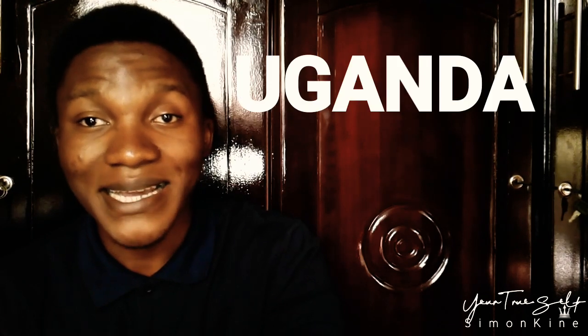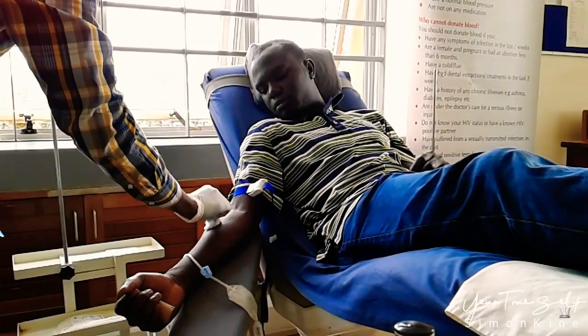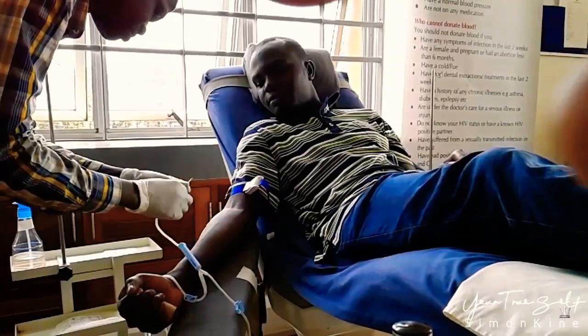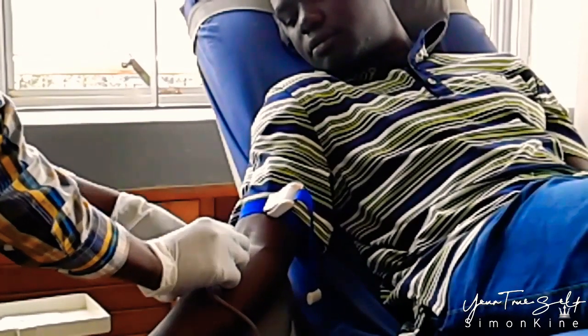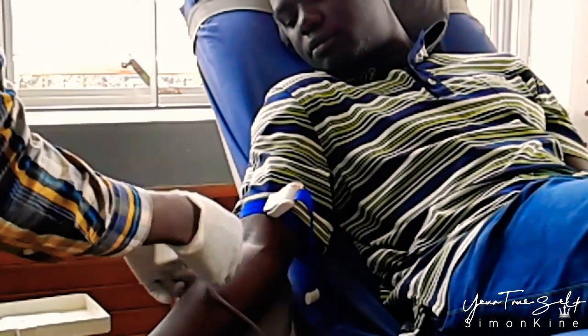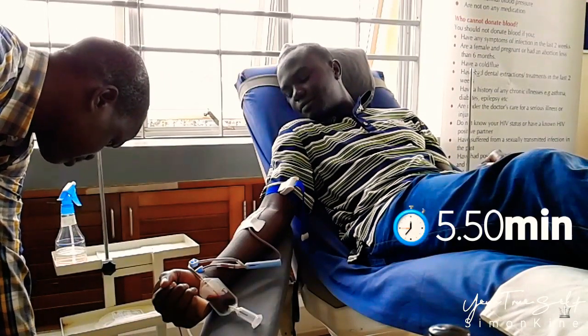So that we can sensitize as many people as possible, those that are eligible, those that are generous, those that are capable, those that love to save lives, those that are heroes, those that are heroines to some people. Please, go and donate blood. Uganda needs you. After I chose my favorite bed, actually my friend went first. So they worked on him. After a few minutes, 5 minutes, he was done.